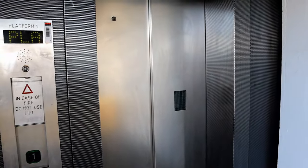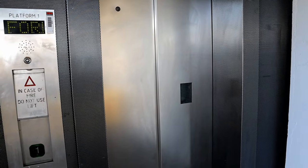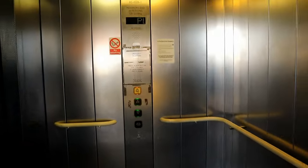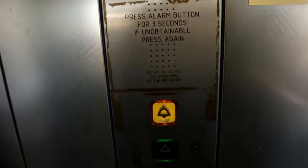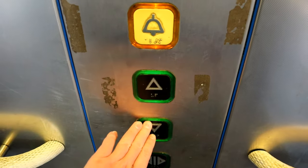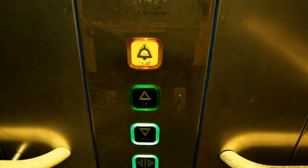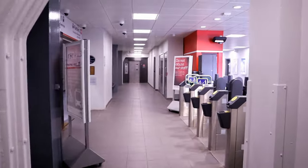Platform 1. Doors opening. Lift going down. Going down? There's a down? Let's go down. Doors closing. Okay, so we've got two sets of doors in the lift at Bury St Edmunds. Which ones are going to open? Ground floor, ticket office. It's these ones. Doors opening.